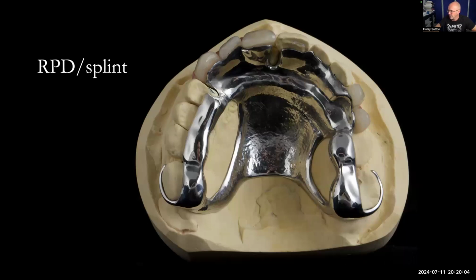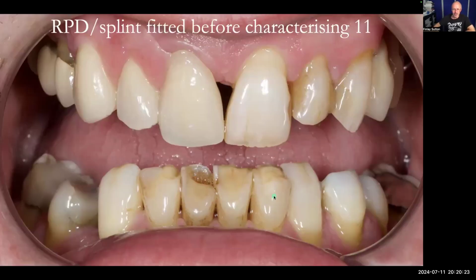Apologies, I joined late, so I may have covered this already, but why is the lower anterior not built up? This is Muhammad. We've almost, you've jumped the gun, Muhammad. We're nearly there. But you're dead right. How ugly are those lower teeth, aren't they? Unrestored. So now we've got this denture fitted, we can then restore these.